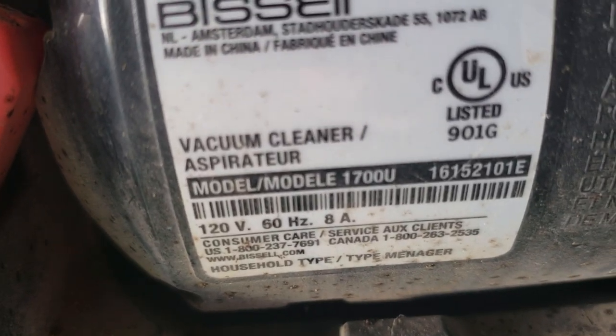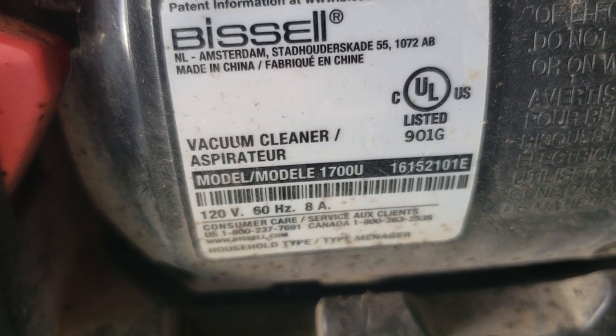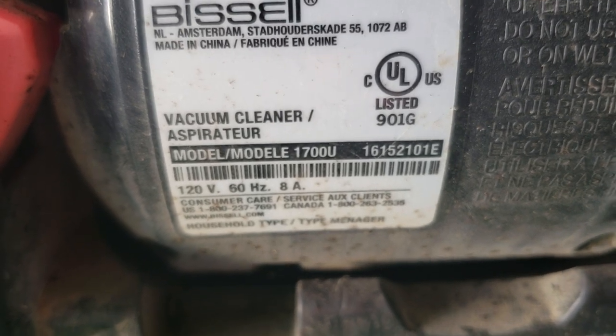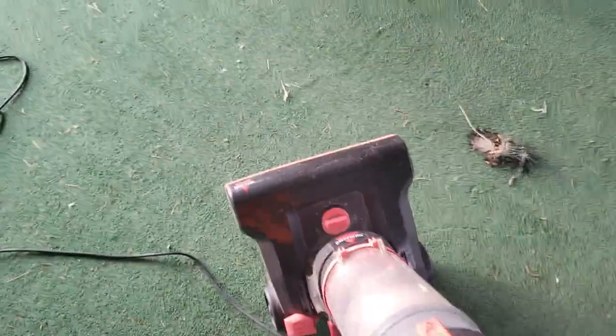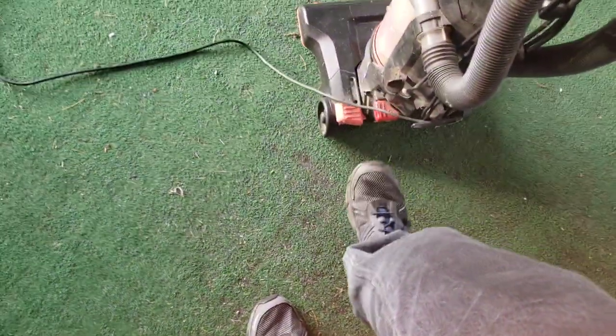And then for the Bissell collectors out there who want to see this model sticker, 1700U, which I'm assuming the U is like a color variant version. It sounds like U means unlocked. It's like a Samsung model number. This one was made on the 152nd day of 2016. So this is an early version of this specific Helix. You can tell it doesn't have the window on the front. I keep pointing the camera in the wrong spot. Sorry about that. But yeah, so, let's see what this does.